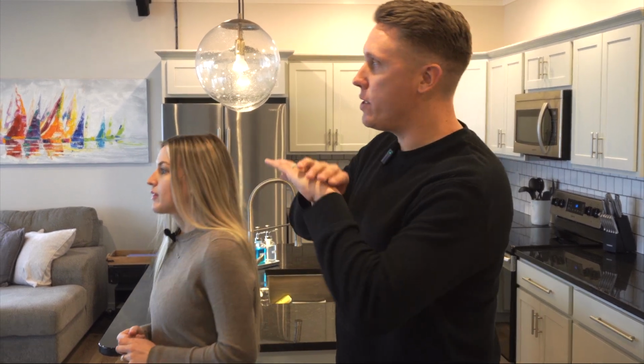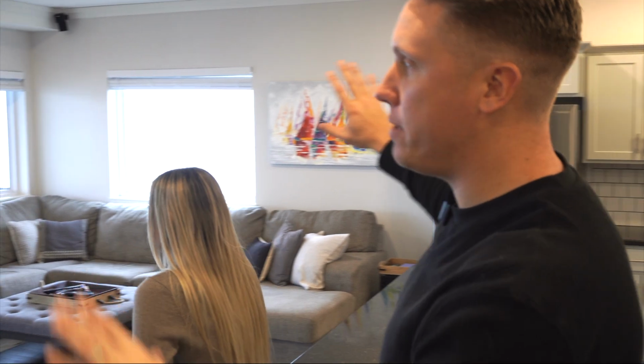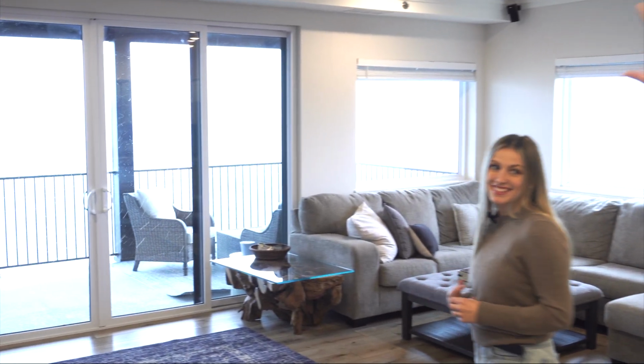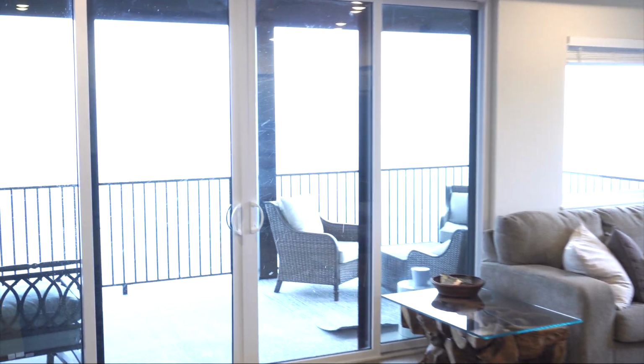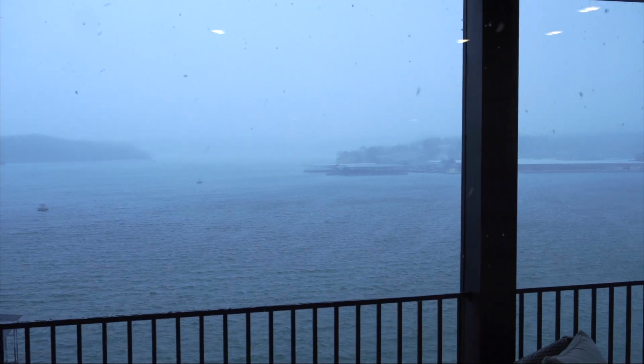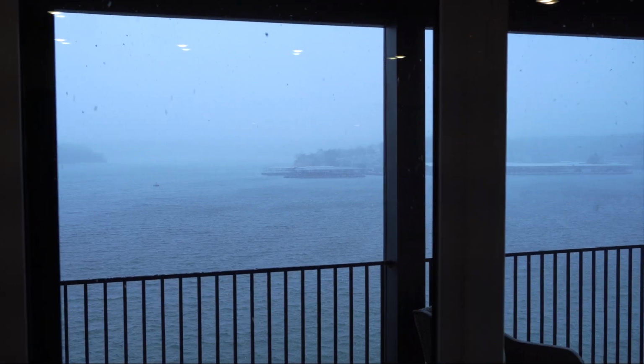And then another thing that you can see here is Osage Beach is beautiful. The lake is awesome. And if you see all the wind, ice, and snow, that is a very peculiar event that's going on, which is why we're here right now. But welcome to our wow factor. When you walk into a property, have a wow factor. This is ours. Today it's wow because it's so terrible outside.